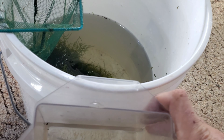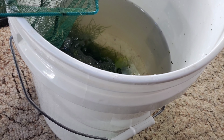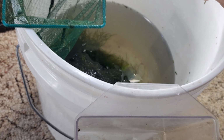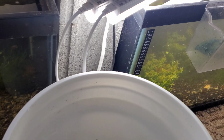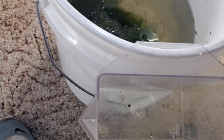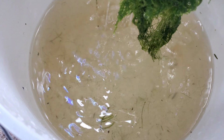Okay, so now we got little shrimpies in here to get out. I'm going to dump all these guys through the net. We'll let them go in the Skittles tank. There we go, they're in, I believe. And then the last thing we need to do, the last cleanup project. Look at all these dang shrimp coming off of here. Dunk this in here, dunk it, dunk it, dunk it.